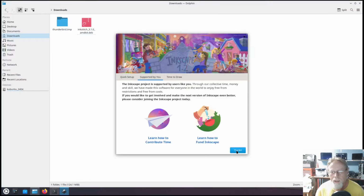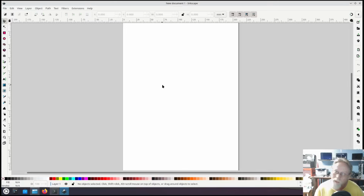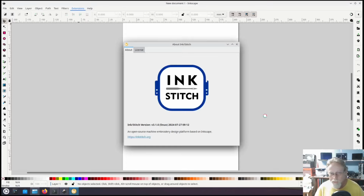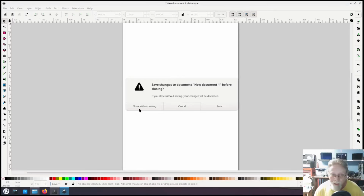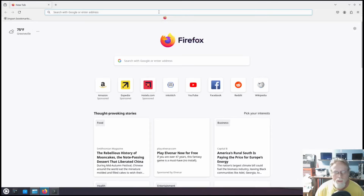And save, thanks, new document. Inkscape 1.2, that's a little disappointing. Ink Stitch about. Ink Stitch, boom, there it is. Ah, the 1.2 is disappointing. Really is. So let's see what the options are.